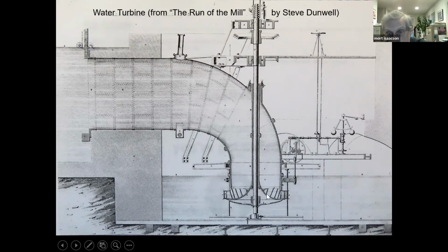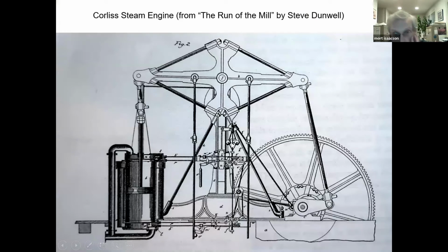And again, the turbine was much more efficient than the water wheel. And again, then more power was available to operate more machines. And the final big increase in power technology was the introduction of steam engines.